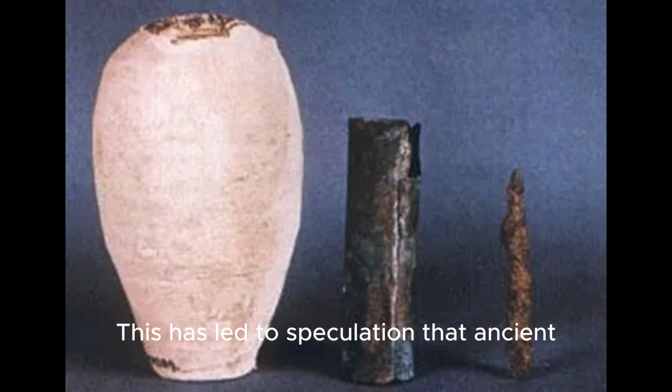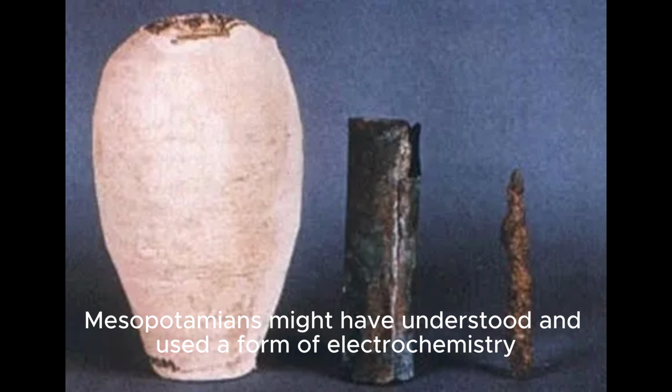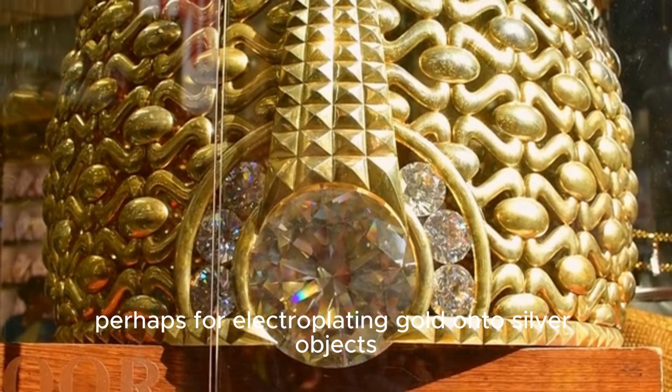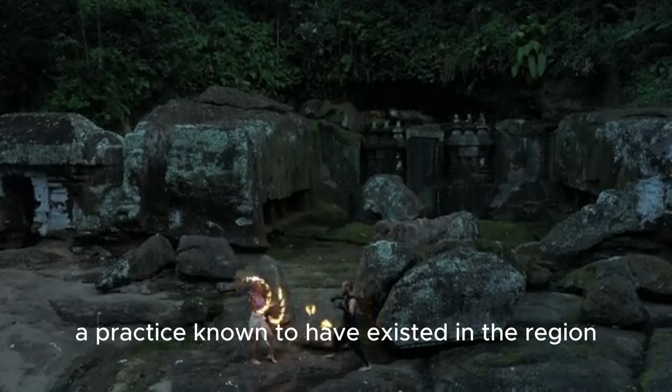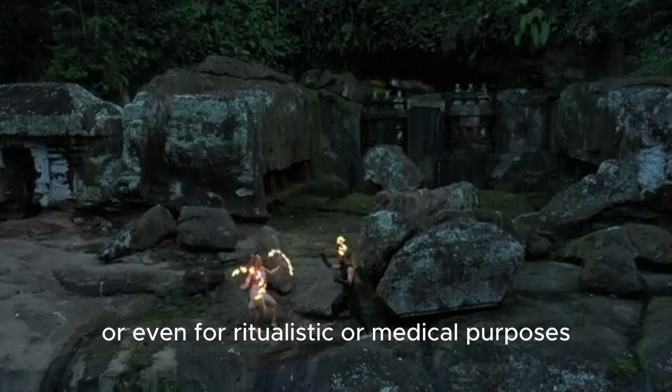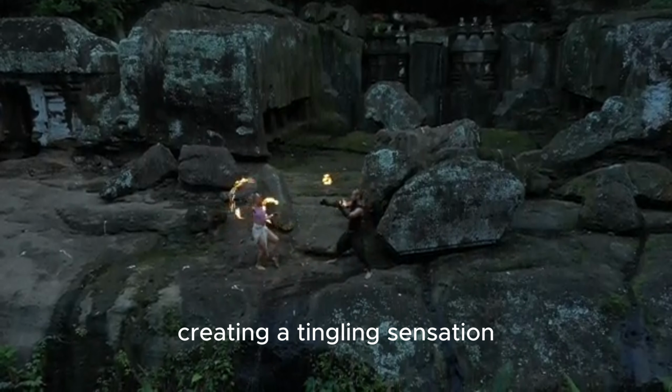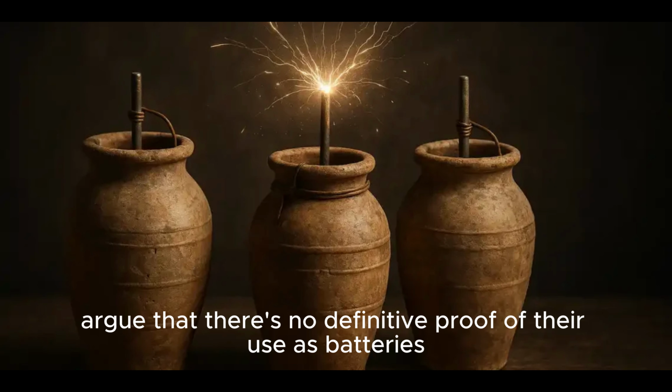This has led to speculation that ancient Mesopotamians might have understood and used a form of electrochemistry, perhaps for electroplating gold onto silver objects, a practice known to have existed in the region, or even for ritualistic or medical purposes, creating a tingling sensation. Skeptics, however, argue that there's no definitive proof of their use as batteries.